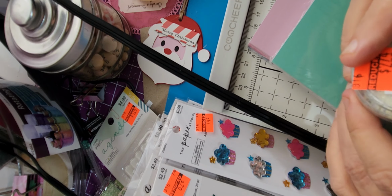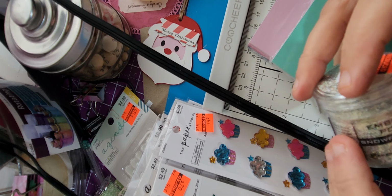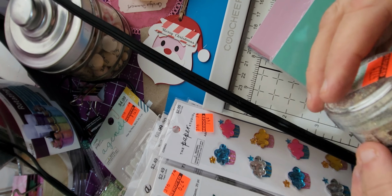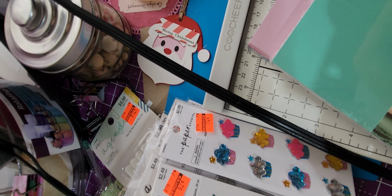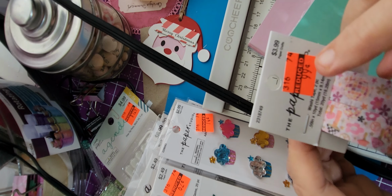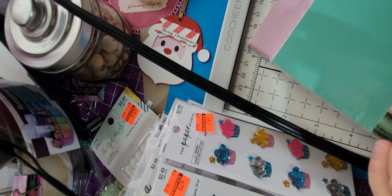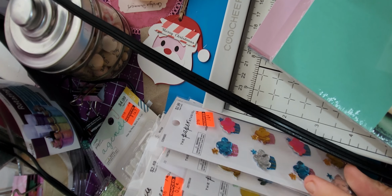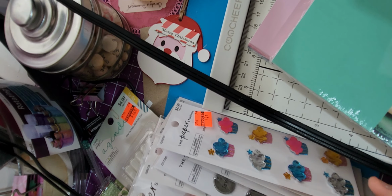I got some embossing powder. Snowflake tinsel. I should have got some green and the red, but I didn't. I thought, well, I don't do that much embossing at all, so. And then this washi tape. I got it for 99 cents, and the embossing was $2.74, and most of the sticker things ran from 62 cents to $1.74.